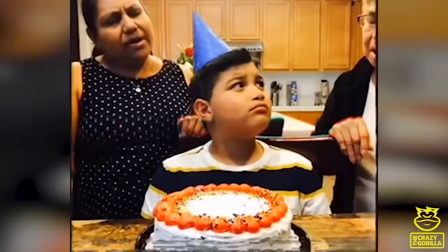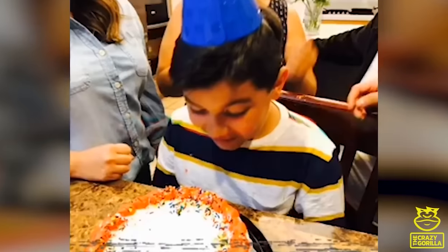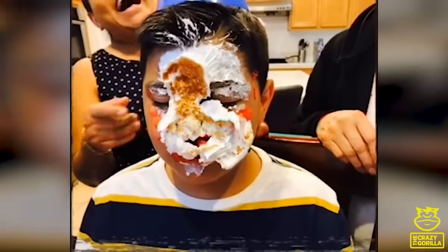I was confused at first, but I love cake, so of course I was gonna bite it. But going in for that bite was a huge mistake. What happened next is disgraceful and unforgivable. As I was going in for a bite, they smashed my face on the cake. The people who I trusted the most in life, laughing at my pain. A day that's supposed to be a celebration.